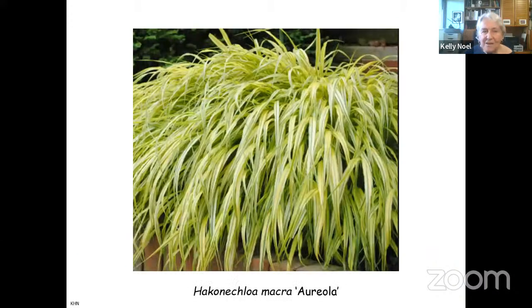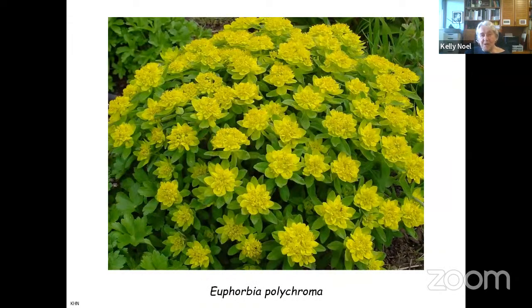Hakonechloa, this Japanese hakone grass, as they call it, is absolutely gorgeous, and it takes a bit of shade, which is nice. It lights up. If you have a corner with a bit of shade, it lights it up. And then this is another euphorbia, and the bracts here are quite yellow.